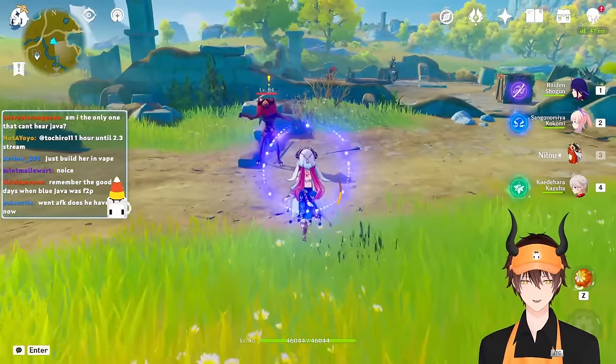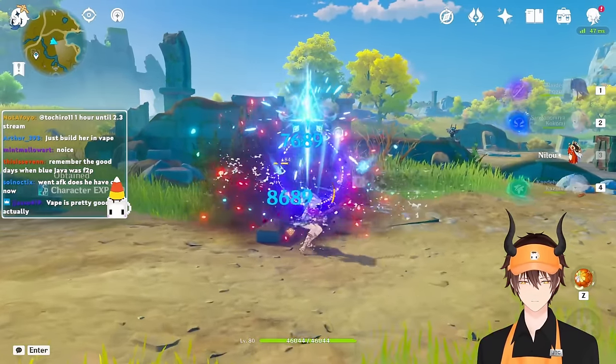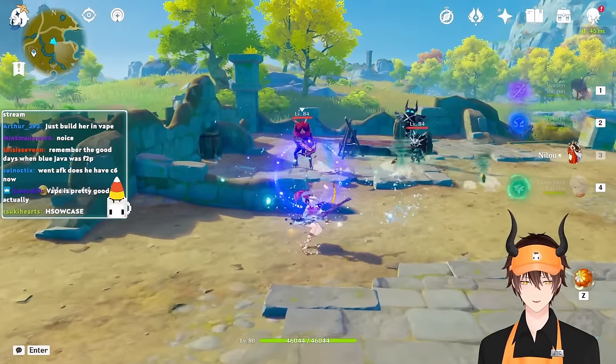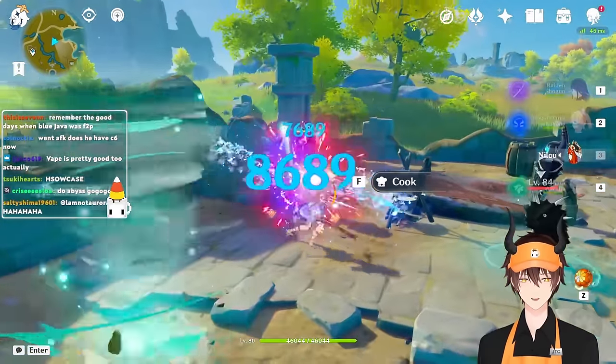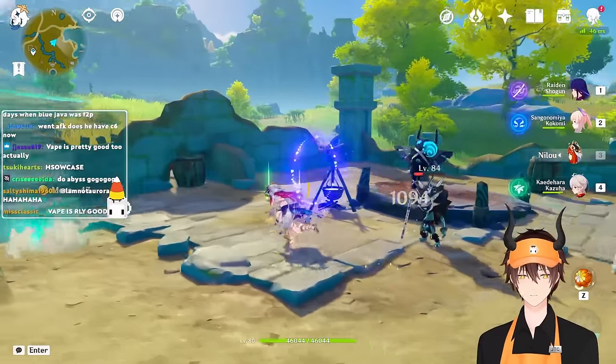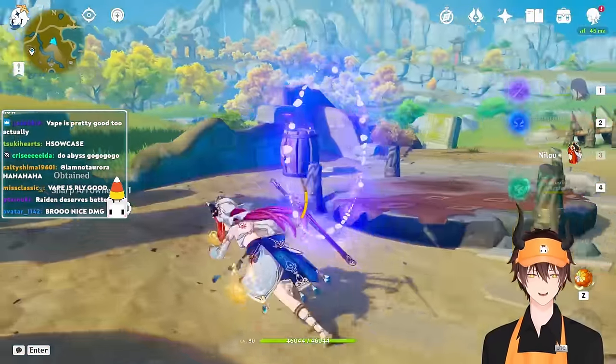So let's just see. Hello, Hilichurl. Oh, wait. It died before I could hit it with the final proc. Oh, boy. Go. Go, my beautiful whale. That wasn't a crit. Really? Where are my crits? My 80-something percent crit rate, and I'm not critting. Okay, let's do this.